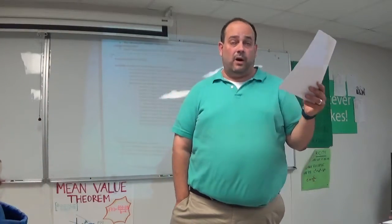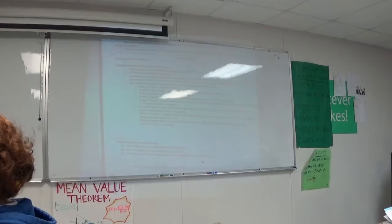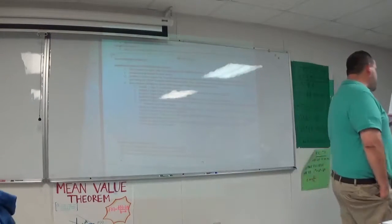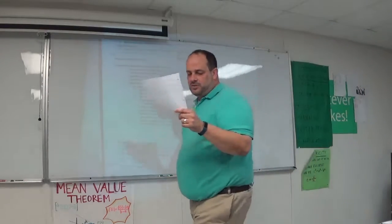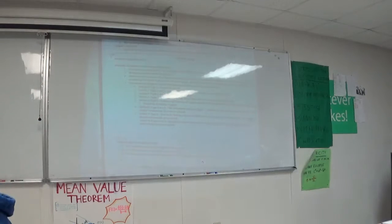Section 4. Let's go ahead to section 4. We need to move this along. Okay, pages 3, 4, and 5. In section 4, it's pages 3, 4, and 5. This is where you're going to find L'Hopital's rule. There's a L'Hopital's rule question on Thursday. The mean value theorem and the extreme value theorem. So that was section 4, pages 3, 4, and 5.